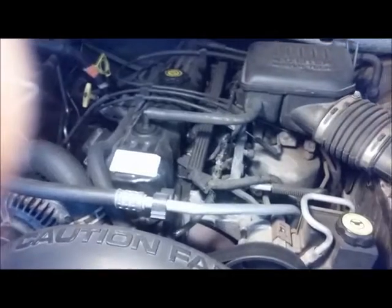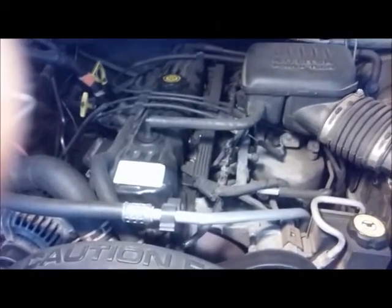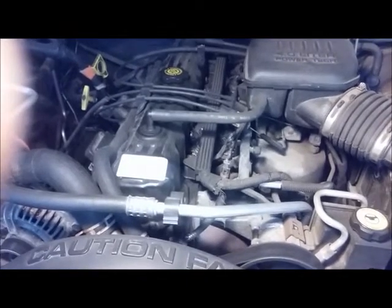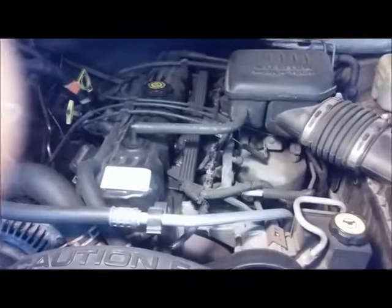But this runs fine when the engine is cooler, so I doubt it has anything to do with the fuel injectors or the fuel pump. Sometimes the fuel pump may lose pressure. That's another thing to check.